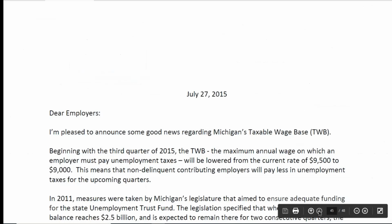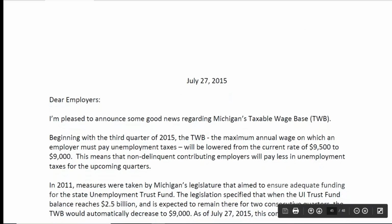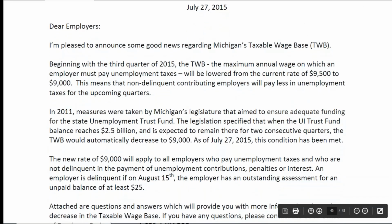Also about state unemployment reform, the wage limit is $9,000, so you're paying state unemployment tax up to $9,000. If you have a balance due of more than $25, then the state unemployment wage base will be moved up to $9,500. So you'll have to pay unemployment taxes on your employees at the wage base of $9,500 if you have a balance due of more than $25 on your State of Michigan unemployment account.